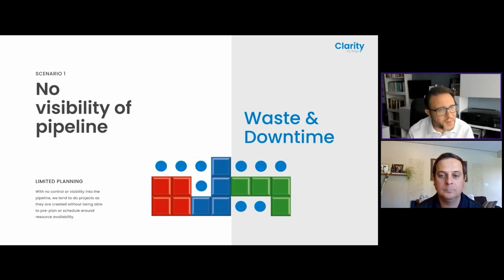Imagine this. I'm going to liken this back to our Tetris analogy. Imagine trying to play Tetris without being able to see the next piece. I mean, it would just be a nightmare. You'd be scrambling around, trying to get as many pieces in, unsure how things fit together. The same thing happens with capacity planning. Without understanding the future resource needs, we end up either overwhelming teams, or teams end up sitting idle for long periods of time.